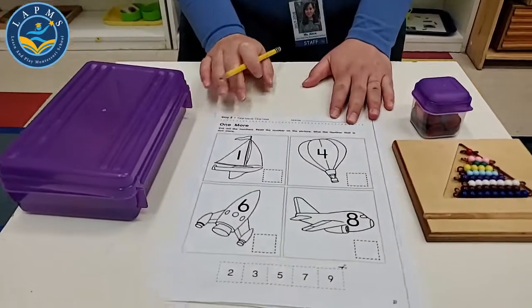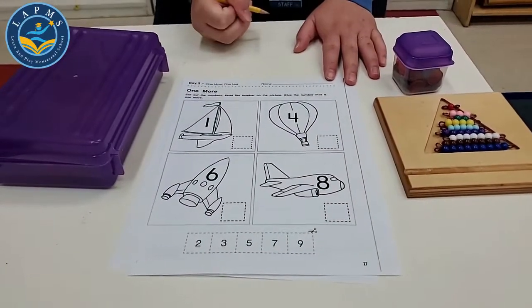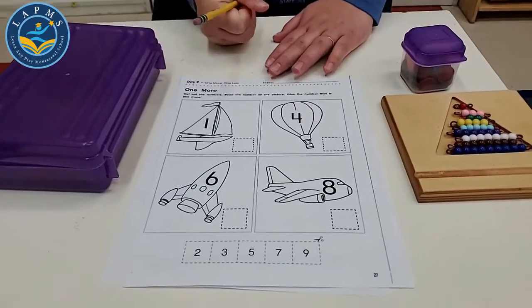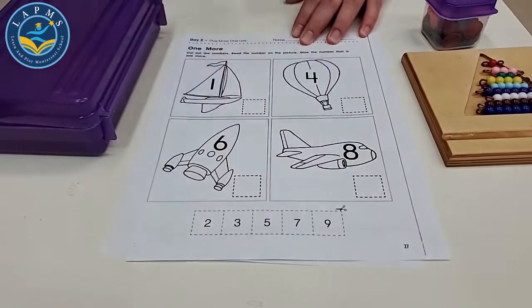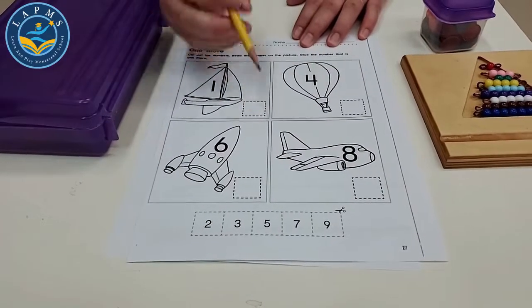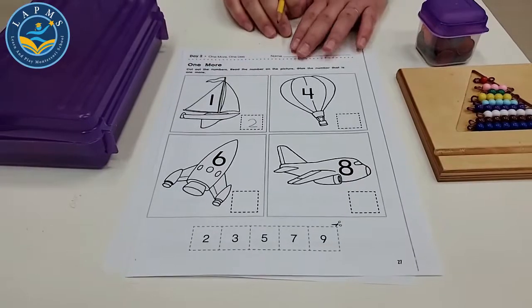Okay. So here, this is another worksheet for adding one more. So you can see that there's one boat. If you had one more boat, how many boats would you have? Did you guys say two? That's right. So you see you have numbers here. You can always cut it out and then paste it here, or you can always write them in. And you can also draw another boat if you would like.